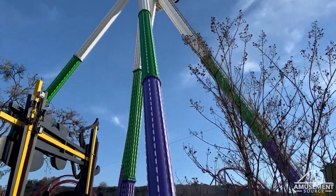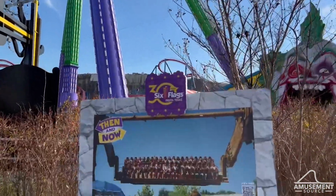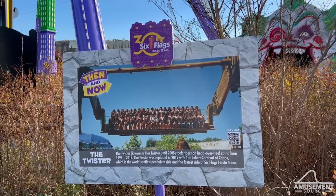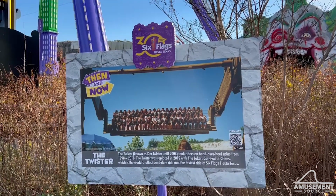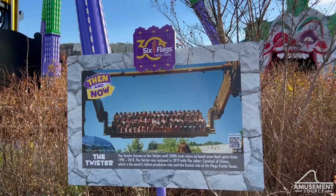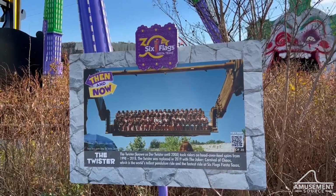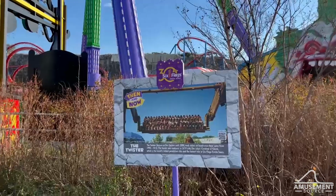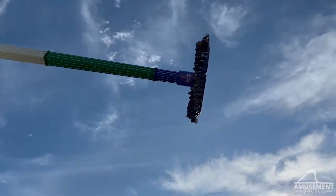And our next stop is over here in DC Universe at the Joker Carnival of Chaos. And of course, prior to the Joker Carnival of Chaos being here, we had the Twister, which was a top spin attraction, and definitely not for the faint of heart. Lots of flipping up and down. Did any of y'all experience the Twister when it was here at Fiesta Texas?